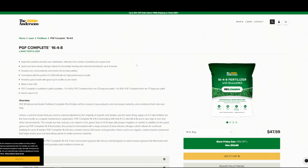Awesome. A lot of you know that I love to fuss over my lawn and yard. Well, the Anderson's PGF Complete Fertilizer, which is one of the fertilizers I use the very most, is on a rare sale right now, 10% off. So be sure and check that out. Stock up so you're ready for next growing season.